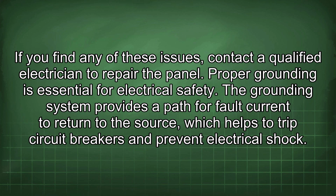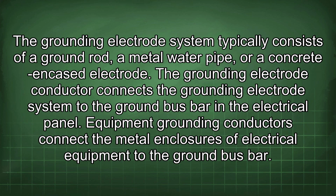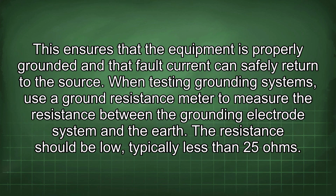Proper grounding is essential for electrical safety. The grounding system provides a path for fault current to return to the source, which helps to trip circuit breakers and prevent electrical shock. The grounding electrode system typically consists of a ground rod, a metal water pipe, or a concrete encased electrode. The grounding electrode conductor connects the grounding electrode system to the ground bus bar in the electrical panel. Equipment grounding conductors connect the metal enclosures of electrical equipment to the ground bus bar. This ensures that the equipment is properly grounded and that fault current can safely return to the source.